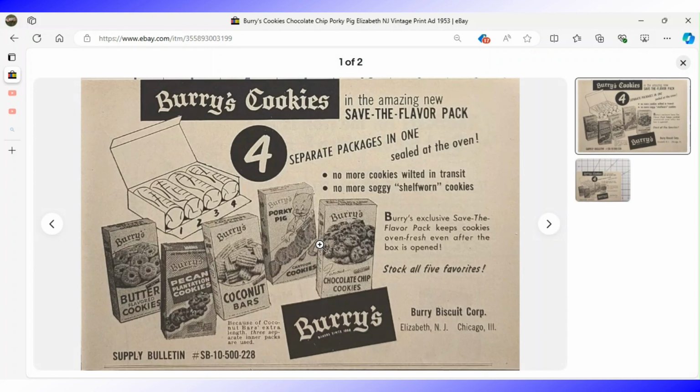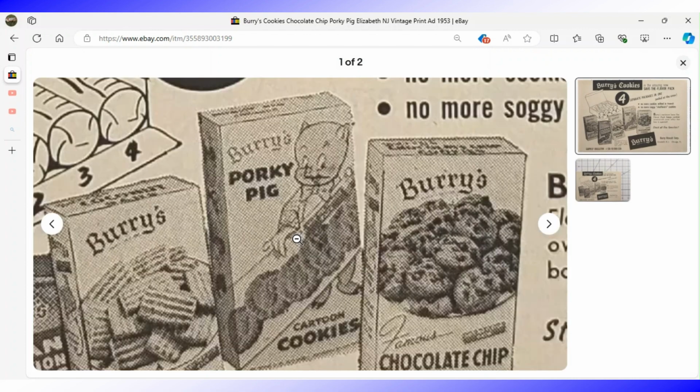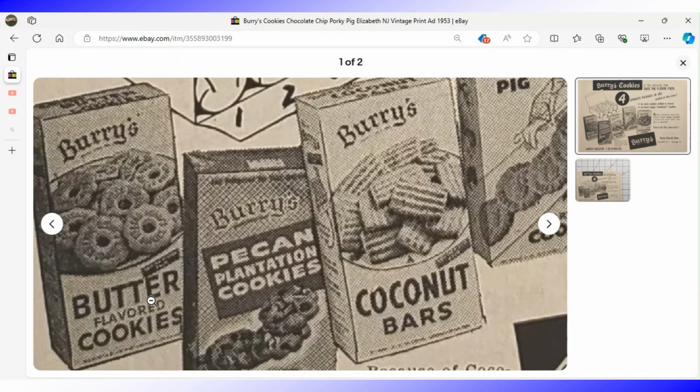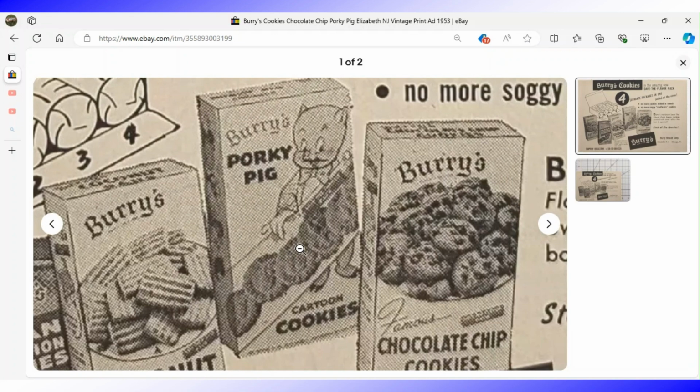But I want to point out here that in the detail, you've got these cookies called Porky Pig cartoon cookies. Then you've got chocolate chip, coconut, pecan plantation cookies, and butter flavor cookies. But really, the only character marketing that you see going on here is Porky Pig. Now, this is 1953. And by the 1950s, Warner Brothers and their studios, Merry Melodies, Looney Tunes, they had tons of great characters. But I went to read up on this and try to figure out why just Porky.